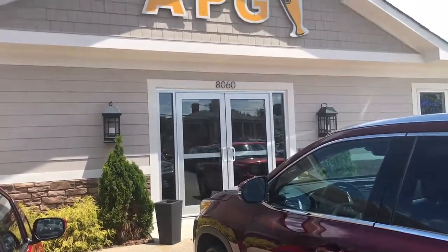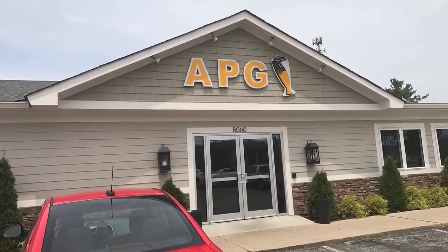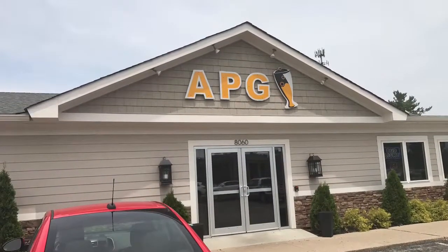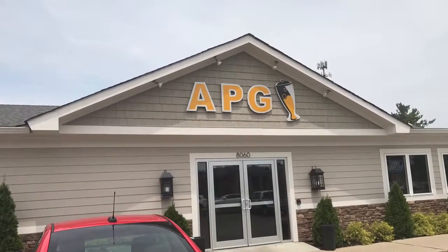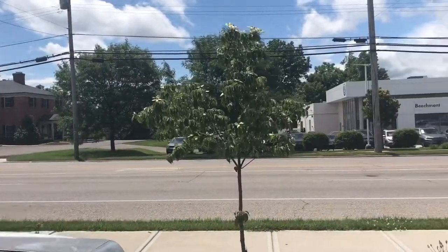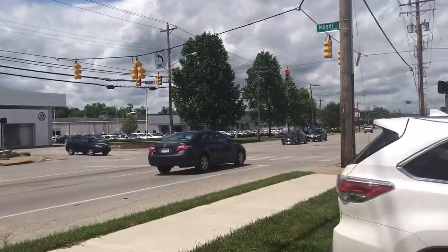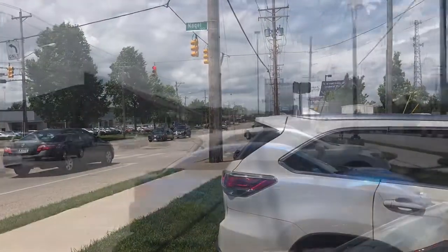Today we are going to be reviewing the Anderson Pub and Grill. This American pub is very popular among locals and it's known for its traditional pub food, roomy atmosphere, and live music. Located at 8060 Beachmont Avenue in Anderson Township just east of Cincinnati, Anderson Pub and Grill has a pretty cush spot along the main drag in Anderson's bustling strip of stores and restaurants.